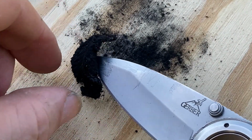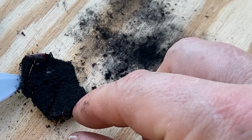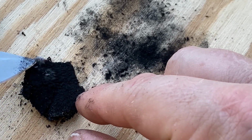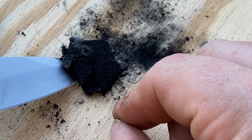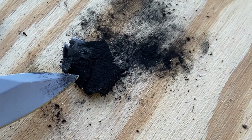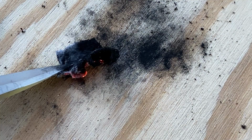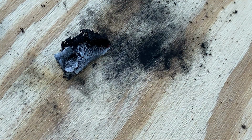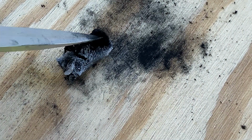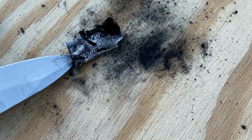Now you can see, let me move this over. You can see where the sparks have started, and it is actually consuming the char cloth. And if you were to blow on it, that will give you a nice ember. And there's nothing you can do to stop this short of cutting it. It's going to consume this entire piece of fabric. So let's put this in the fireplace.